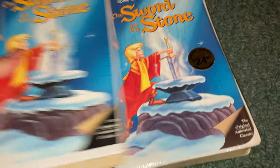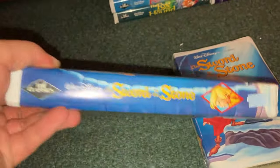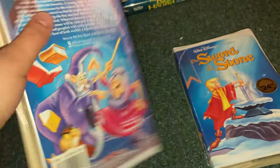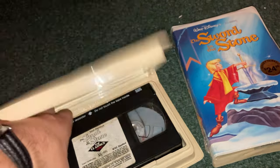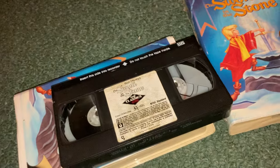We got next a couple 1989 VHS copies of Sword and the Stone. Here's this copy, which I've had since 2013. I actually got this after getting a new 1994 Black Diamond Masterpiece Collection VHS of Sword and the Stone. The tape has a sticker label thing similar to the 88 VHS.